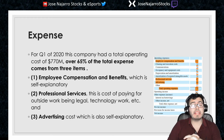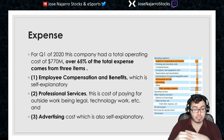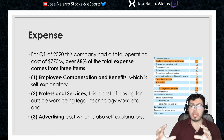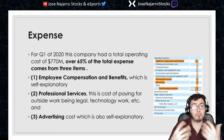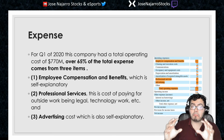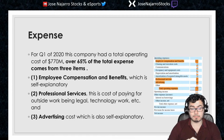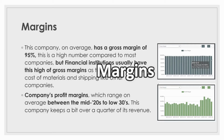And the third one is advertising cost. Advertising cost makes up 80 million of that 770. So a little bit over 10% still comes from advertising. And again, this is pretty self-explanatory, but I do think it is pretty important and pretty impressive that these three, which I think are very vital parts of a business, make up over 65% of total expense.